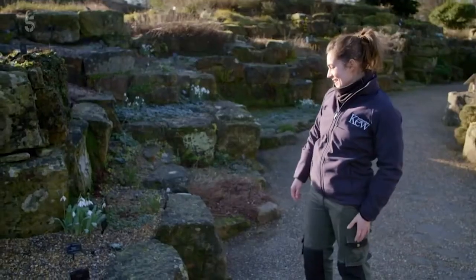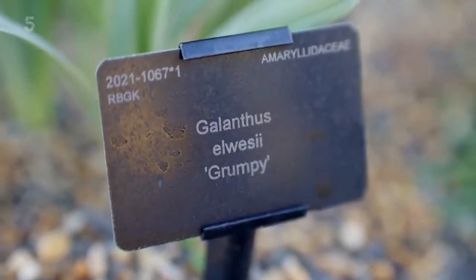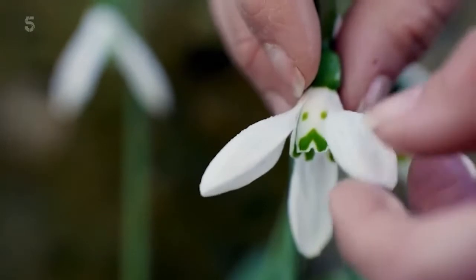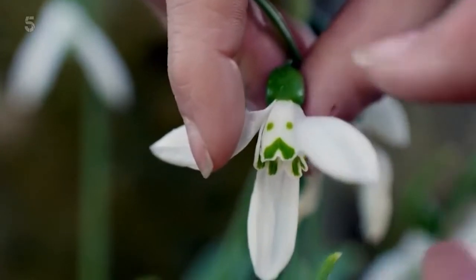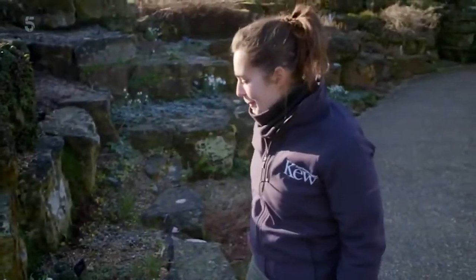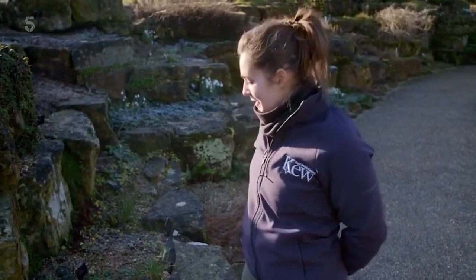So this is a Galanthus elwesii cultivar that some people may know. It's called Grumpy. And if you look just on the inside, there's a wonderful little grumpy face here. This is always a very popular one, and we get a lot of people coming to see Grumpy. And then we had a member of the public the other day look at Grumpy, see the name, and call her husband back and say that we'd named a cultivar after him.